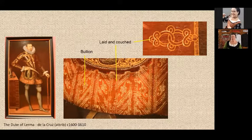If we look at representation in art, we can see this particular example. I think that we've got linear stuff, which is laid and couched, and then we've got the inside of those squiggles, and that's a different texture in the art. And I think that that's bullion work. So let's look at some real examples.